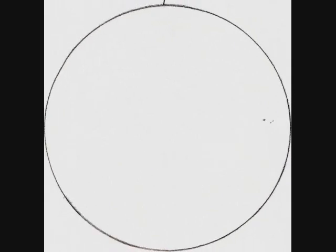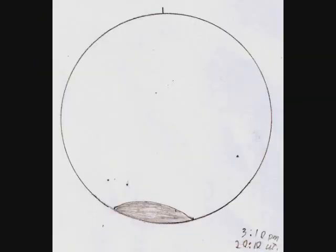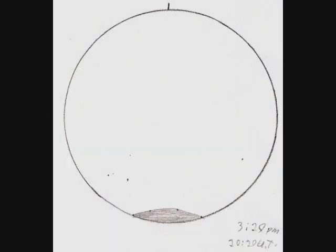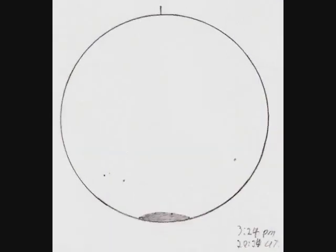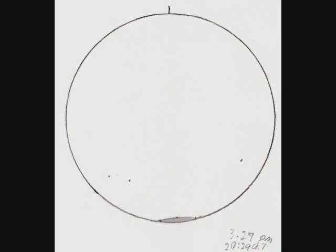Correction, it was a 3-inch reflecting Newtonian telescope. Using similar techniques, I recorded a partial solar eclipse from my home at 705 West Kirby on September 11th, 1969.